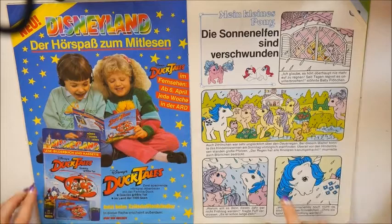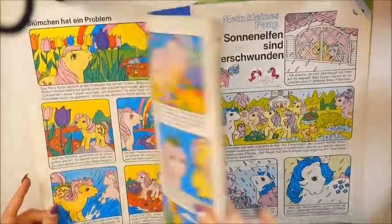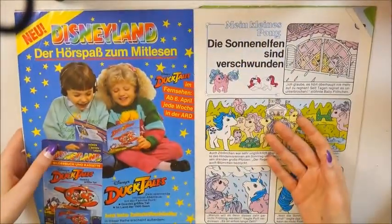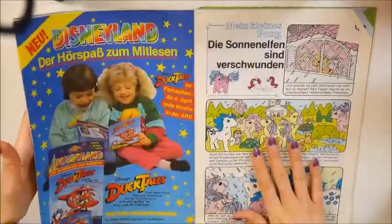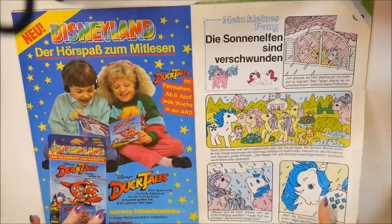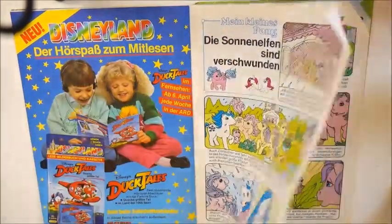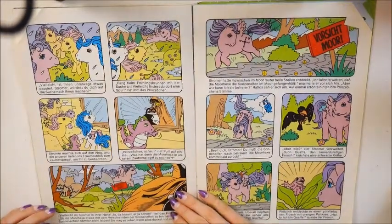I really wonder why sometimes the pages look so pastel and then sometimes they look so colorful. Is it really bleached or something? I don't think so, because it's the same magazine, you know. I like both. I like both optics. Anyways. The whole story looks very pastel.